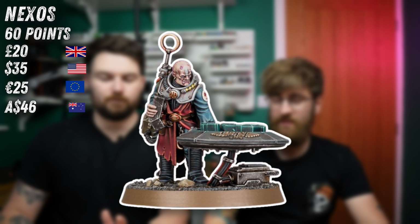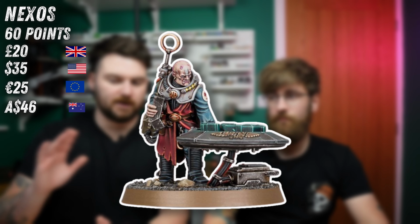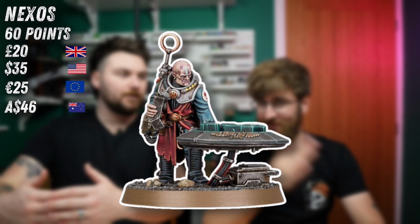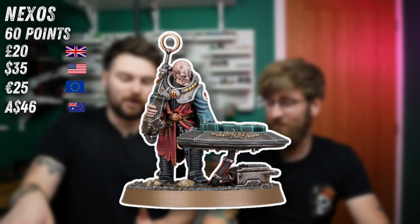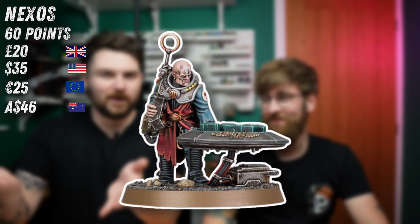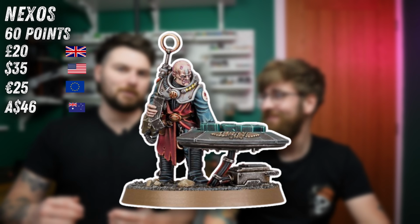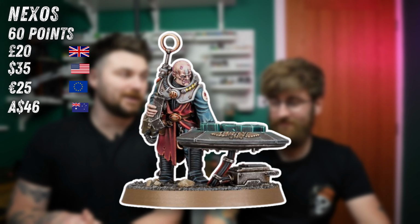Last up for the heroes is the Nexus. I had to put this in. Is it Nexus or Nexos? It's an O. Nexus. Yeah, it's fine. He's the guy with the ring thing, where he touches the buttons and the glowy city thing. Yeah, you know what I'm talking about? It's the Star Wars hologram guy. 60 points, 20 quid. I just liked it because it's cool.